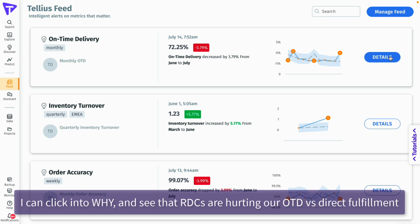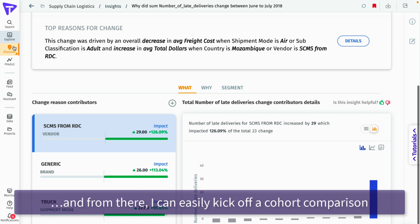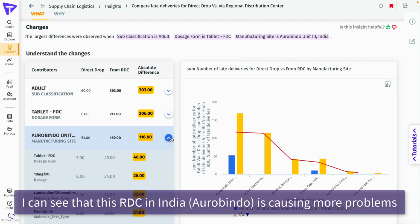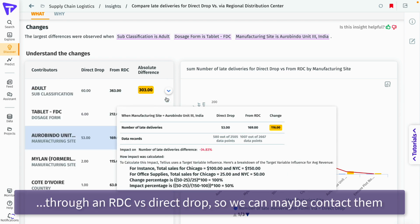I can click into Why and see that regional distribution centers are hurting our OTD compared to direct fulfillment, and from there, I can easily kick off a cohort comparison, comparing late shipments fulfilled directly versus regional distribution centers to understand how these two cohorts compare. I can see here that this regional distribution center in India is causing more of a problem through an RDC than a direct drop, so maybe you could contact them and see what's going on.